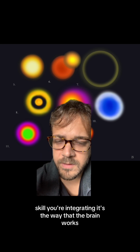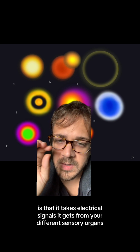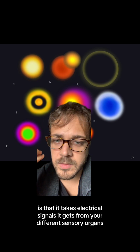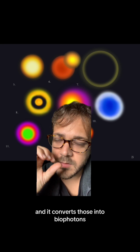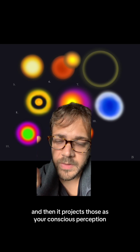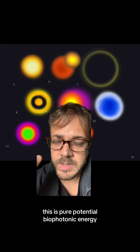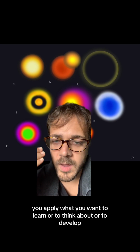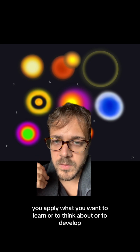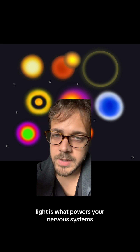The way that the brain works is that it takes electrical signals it gets from your different sensory organs, and it converts those into biophotons, and then it projects those as your conscious perception. This is pure potential biophotonic energy. You apply what you want to learn or to think about or to develop to the afterimage phosphene that you're looking at when you have it stained into your retina and you close your eyes. Light is what powers your nervous system. It's what fuels your brain.